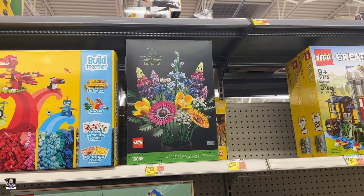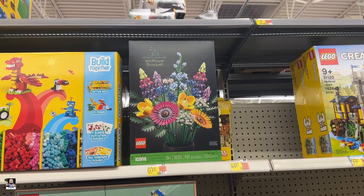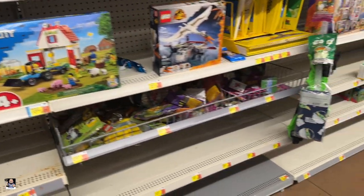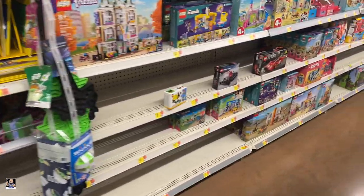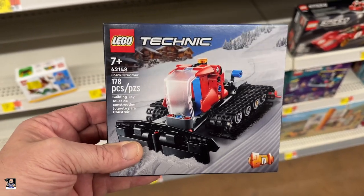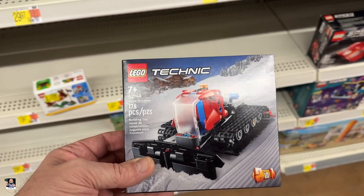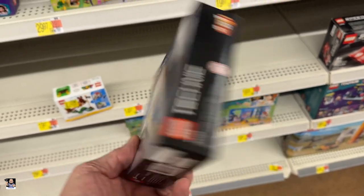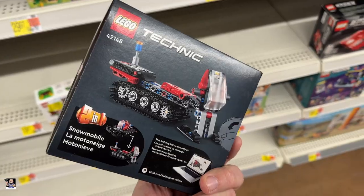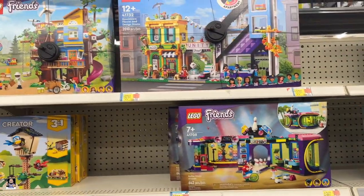Now, see, this is interesting. I don't think I've ever seen a flower Lego set at a Walmart. I could be wrong, though, but I do not believe I have. I can actually envision a little Stormtrooper minifig. Yeah, I sort of can. But hey, that's the way my brain works.